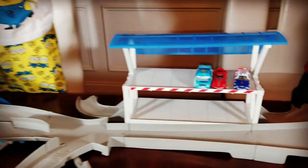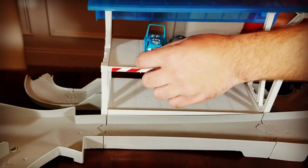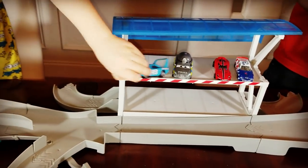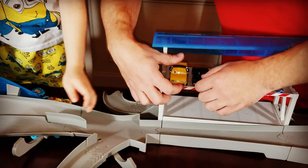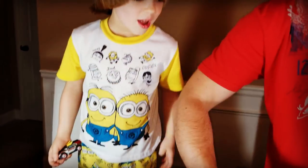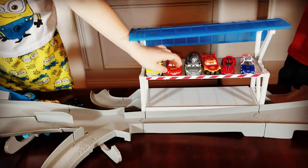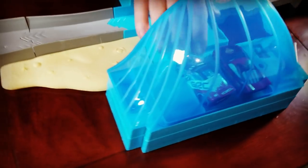All right, let's organize the cars. Which ones are going to drive, Alex? You decide. These are driving. And Jackson Storm drives too. I like Jackson Storm. Maybe Cruz? Queen, we got Queen. Chick Hicks. What is Chick Hicks?